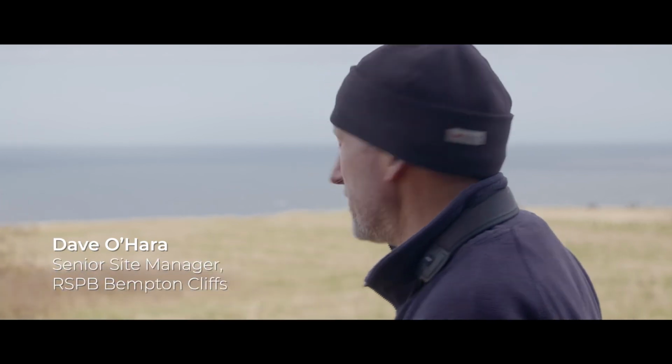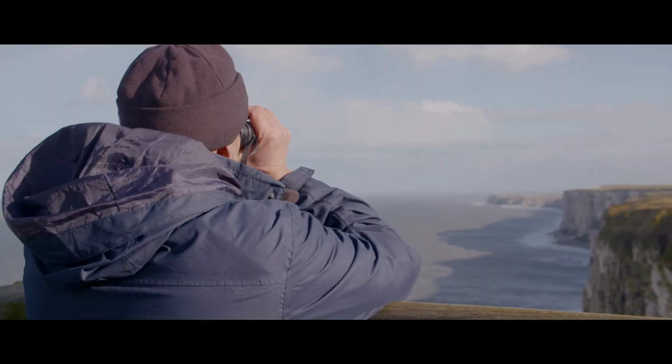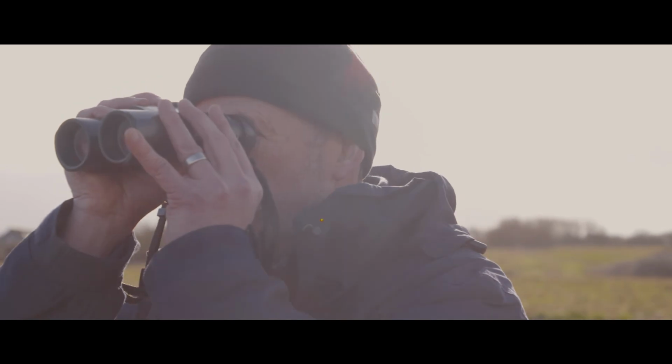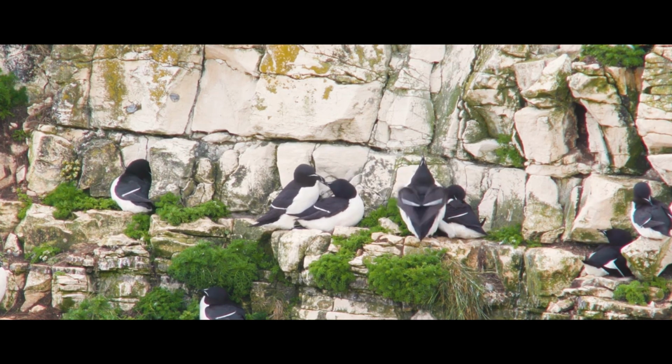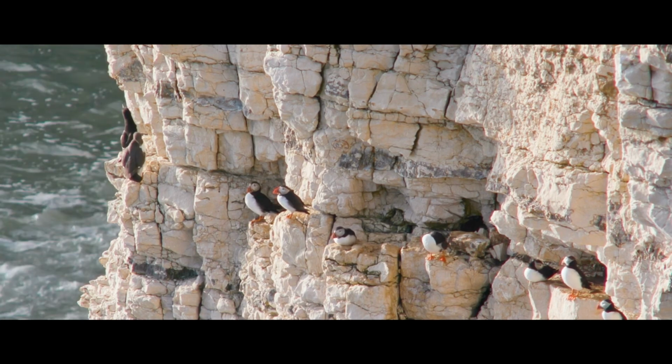There's about 11 kilometres of cliffs used by nesting seabirds, really from Filey Brigg, north side of Filey Brigg, through Bempton and down to Flamborough Head. And that's one of the most important seabird sites really in Europe. So there's about close to 500,000 birds here in the summertime. And they're here because of the cliffs, fantastic nesting sites, but also because of the sea where they can get food.